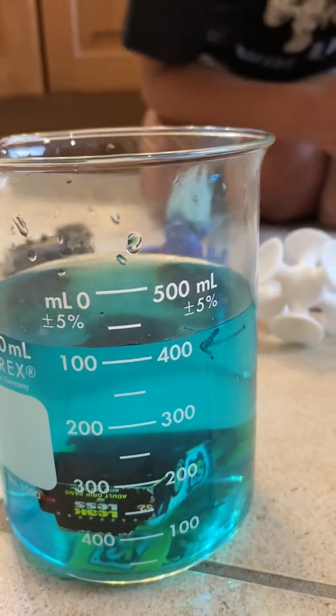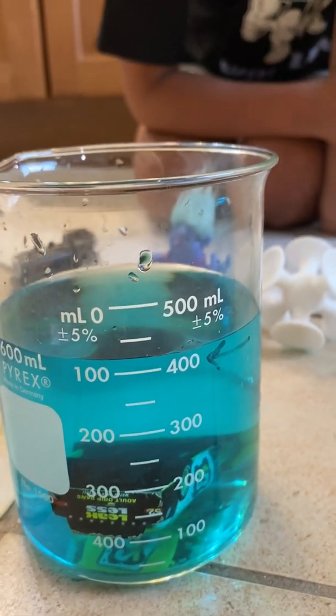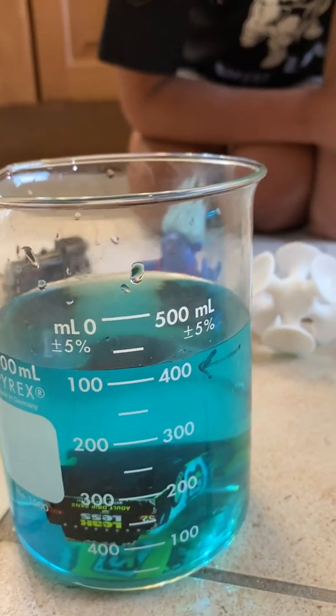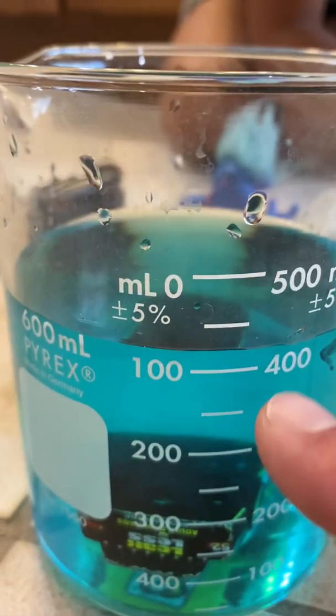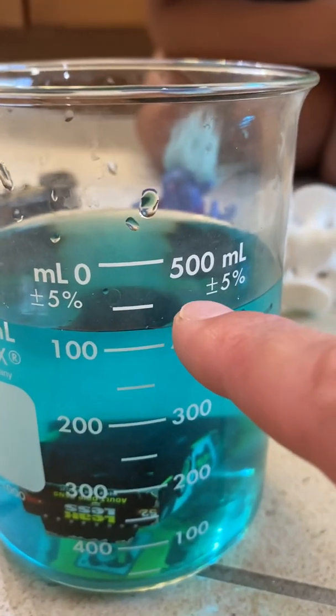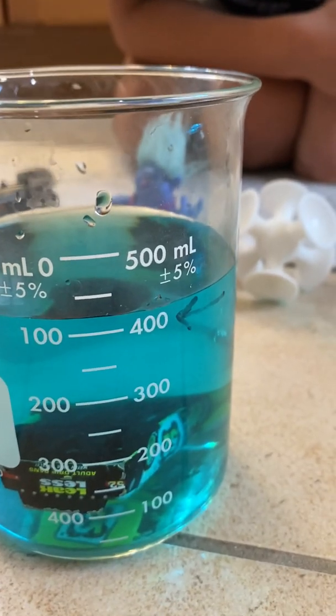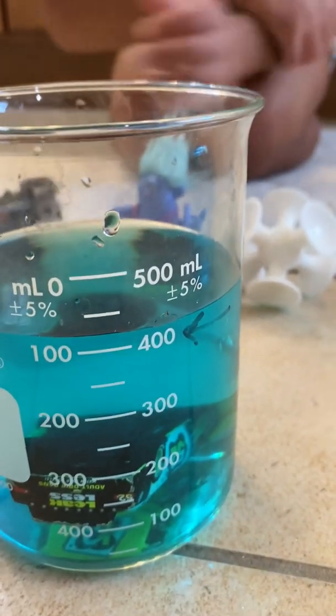As you notice, the water level rose up. We say that the car displaced some of that water. Now let's try the monster. And before we move on, it started at 400 milliliters and went up just a little bit, not even to 450, kind of like 425 milliliters. So that displaced about 25 milliliters of water.